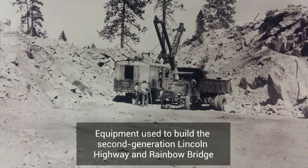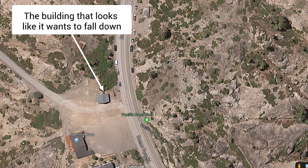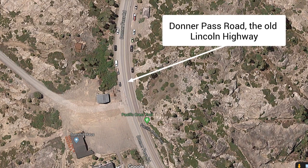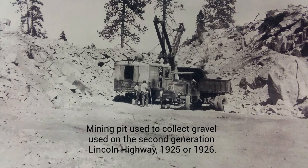Now, what is this? These are spectacular. You're going to get into some good stuff. This is right across the street from the building that looks like it wants to fall down, the big dome building. That is the mining pit that they mined all the gravel and stuff out of to build Highway 40 up and down the city. So that's probably 1925, 26, so that's Lincoln Highway time.